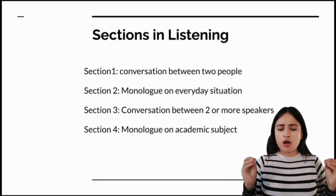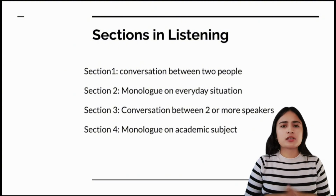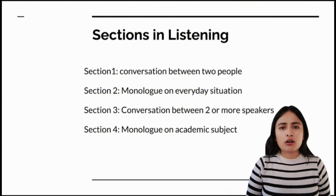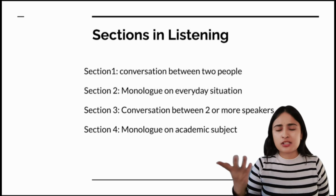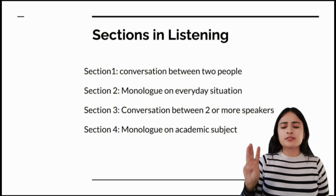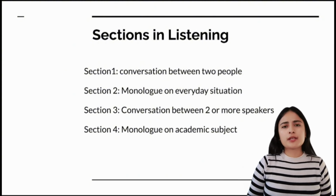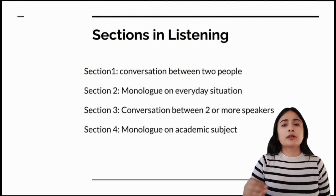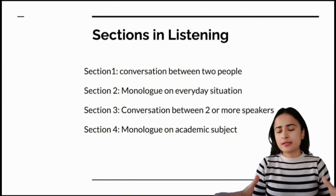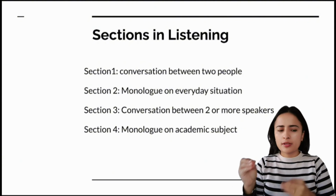Now let's see what you will hear in each section. Section 1 is conversation between 2 people. Section 2 is a monologue on everyday situation. Section 3 is conversation between multiple speakers. Section 4 is again a monologue on academic subject. When audio is being played in listening test, you will hear this voice. The audio is about this.